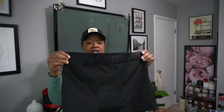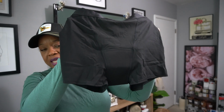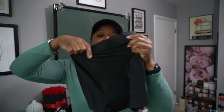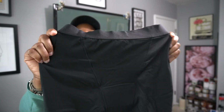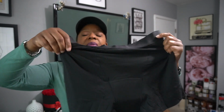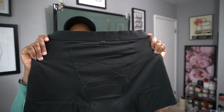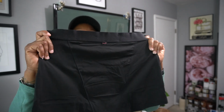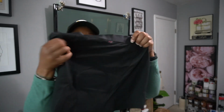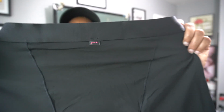These are the boy shorts by Pink. As you can see, they do have the same pad in it. But these also have a little stitching from the top to the bottom on both sides, and the pad is actually right there. That's where the pad stops. And then in the back has those same stitchings going down from the top to the bottom, but the actual pad stops right there. And then it does have the logo on the back.